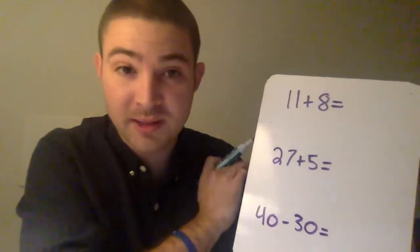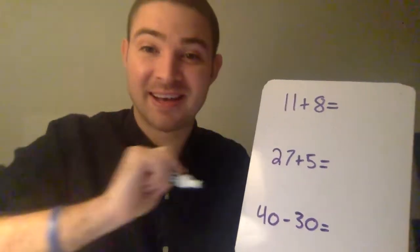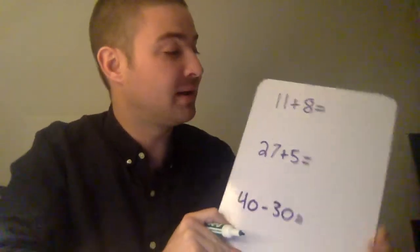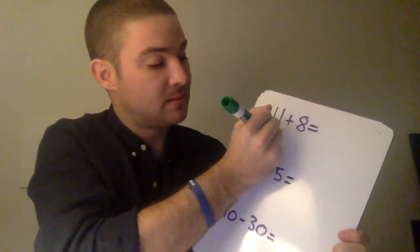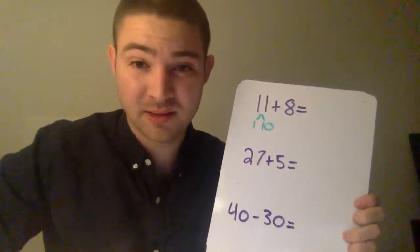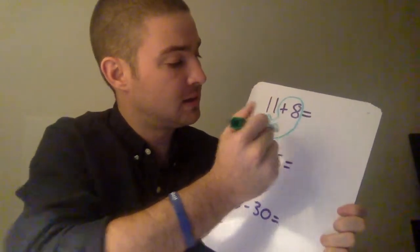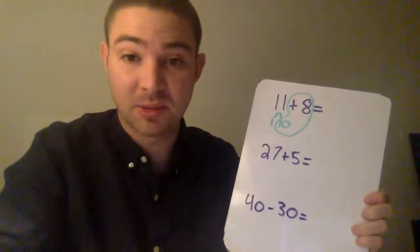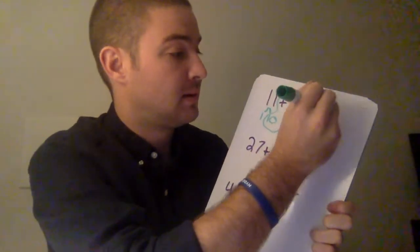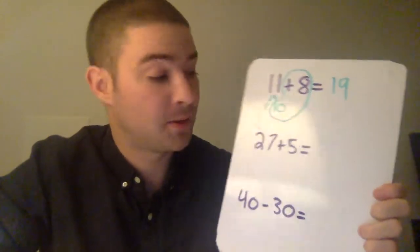You could also break the 11 up into a 10 and a 1, because it's always easier to add and subtract from a 10, okay? So you could take this 11, make it a 10 and a 1, because I know that 10 and 1 is 11. You could take 10 plus 8. 10 plus 8 is 18, and then add the 1. 18 plus 1 equals 19. So 11 plus 8 equals 19, okay?